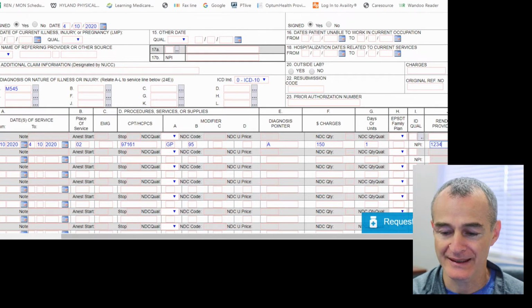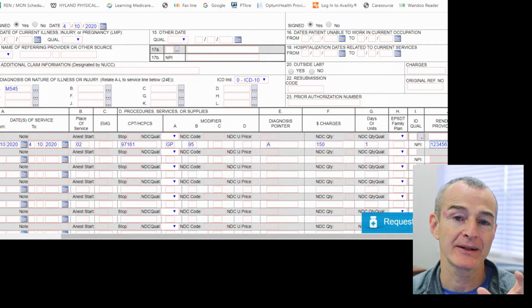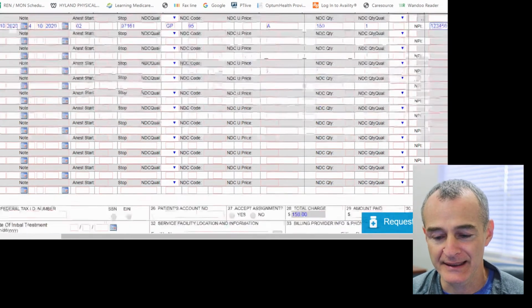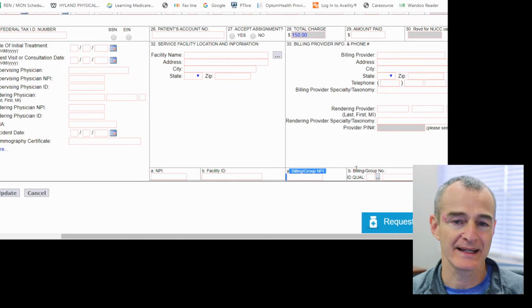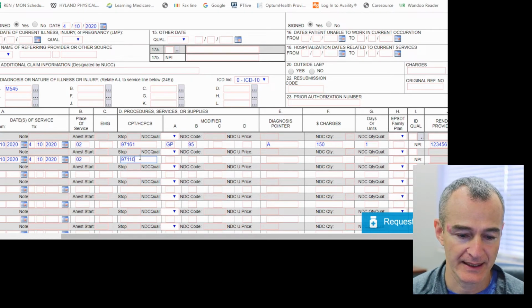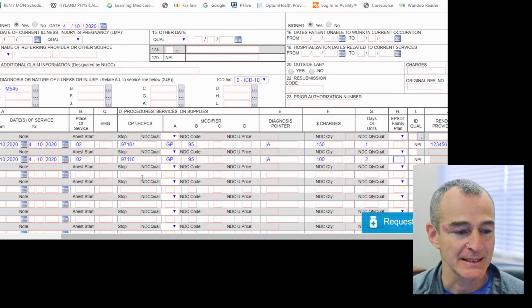We're going to put in the rendering provider's NPI. So if you're the rendering provider and the billing provider, the NPI will be the same. But if you're the rendering provider and a business has an organizational NPI that's different than your personal, down here in box 33A, that's where you would put your business organizational NPI. And let's just say, typical, we're going to come in here, we're going to do 1 unit of eval, we're going to do 2 units of exercise. And that could include home exercise program, whatever. That's it. Our claim is ready.